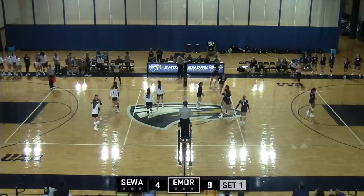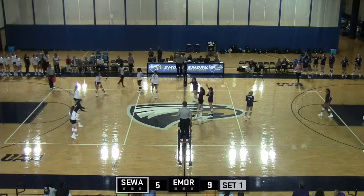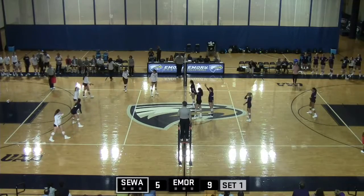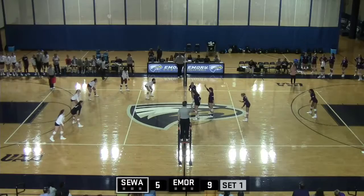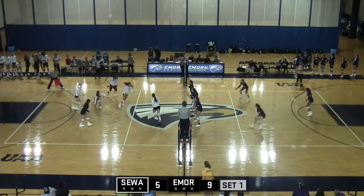Lydia Goffey. Lydia Goffey with a nice swing that time. 5 looking at 9. This is Liz Giles. Tough serve, but passed well.